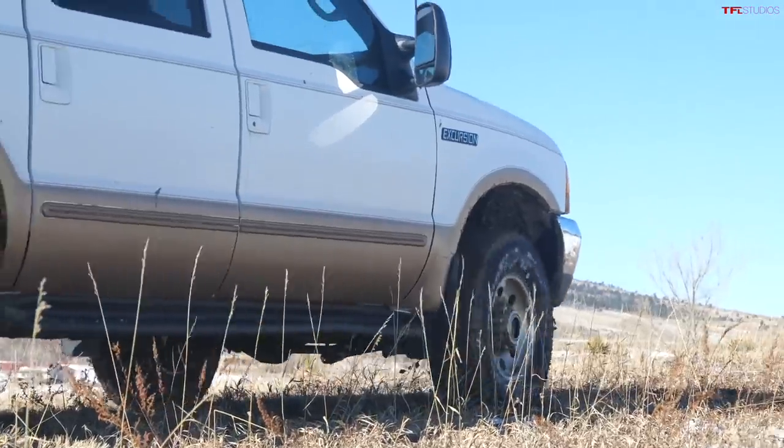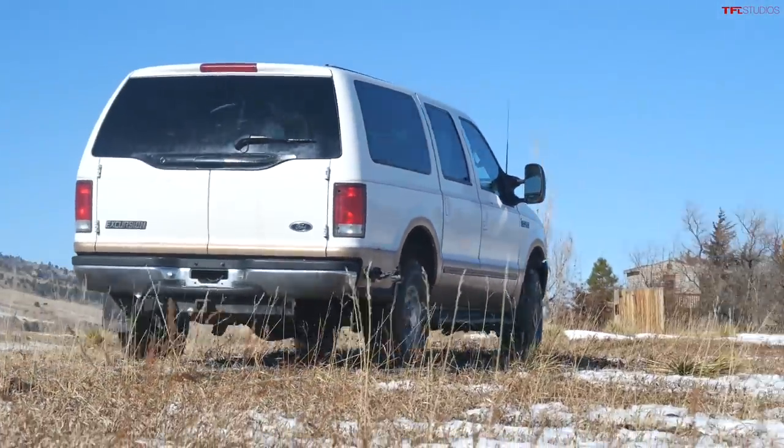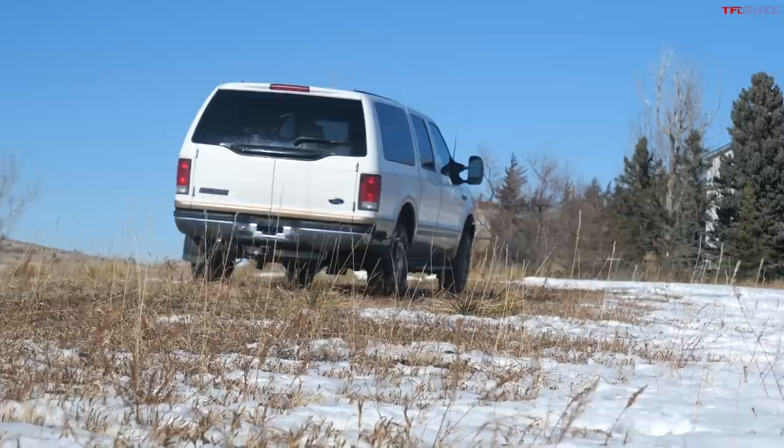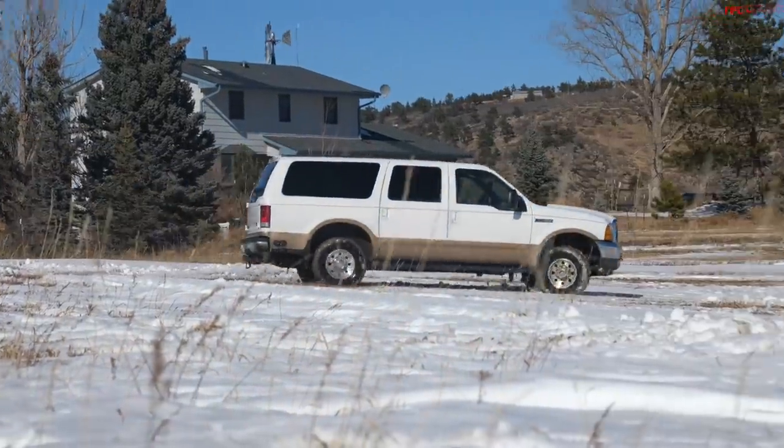So the Excursion. Oh, geez. The Excursion is a nice thing to drive. It has solid axles front and back, just like an old school truck. It's got leaf springs front and back like an old school truck, but the ride quality is surprisingly subdued, and I love it. I mean, it really is a great road tripper.